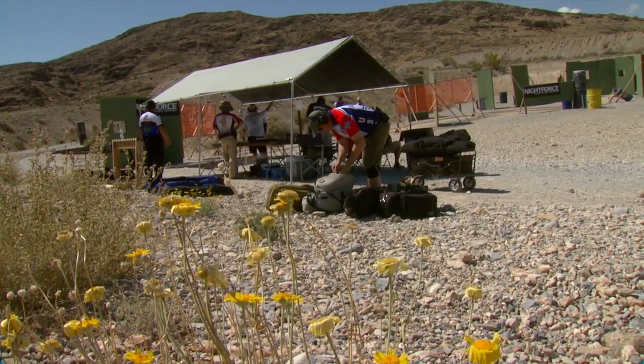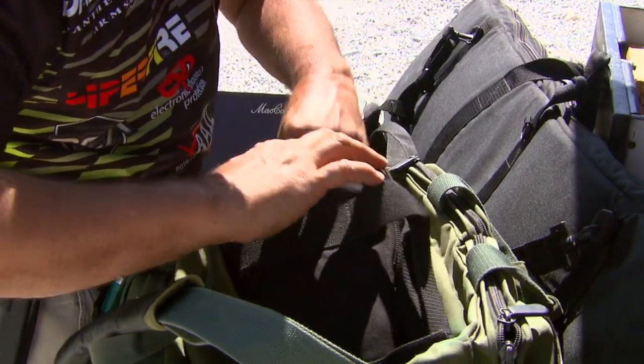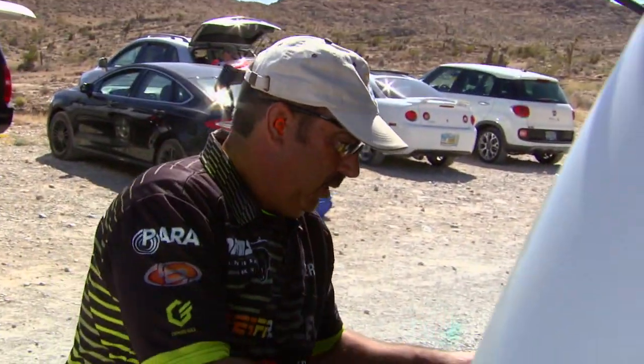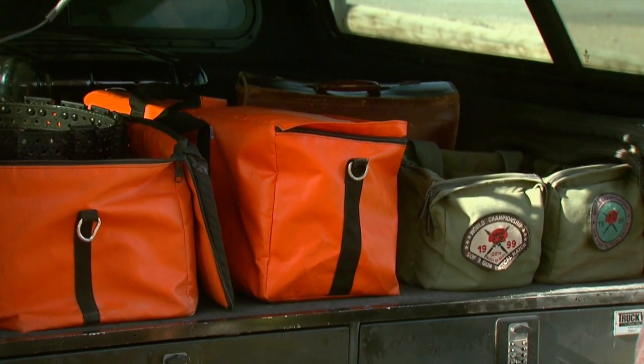I'm sure by now you've picked up on how much stuff is needed to compete in 3-gun. Getting here by plane from all around the country is half the challenge. Luckily for us, Kerry D'Amatos made the drive from SoCal. Describe for me the inside of Kerry D'Amatos' truck. Well stocked. Let's just say that.